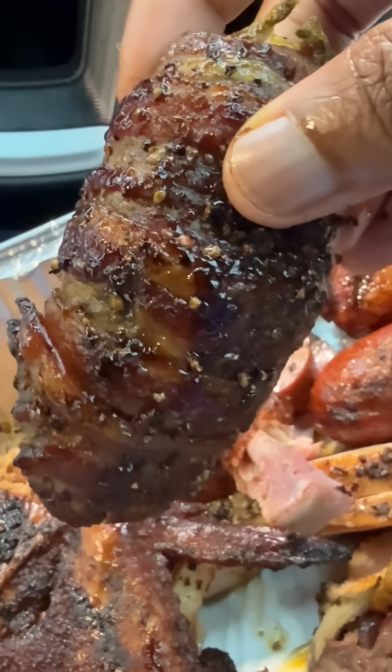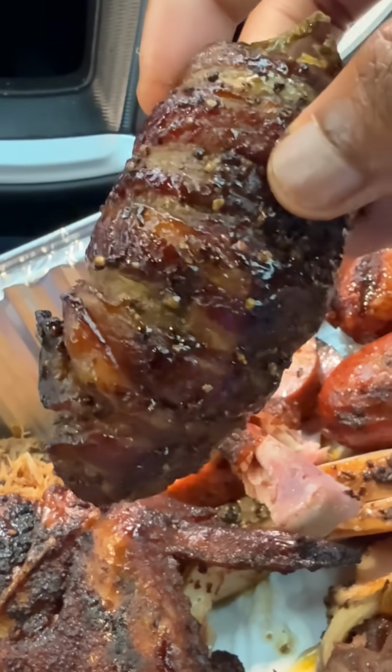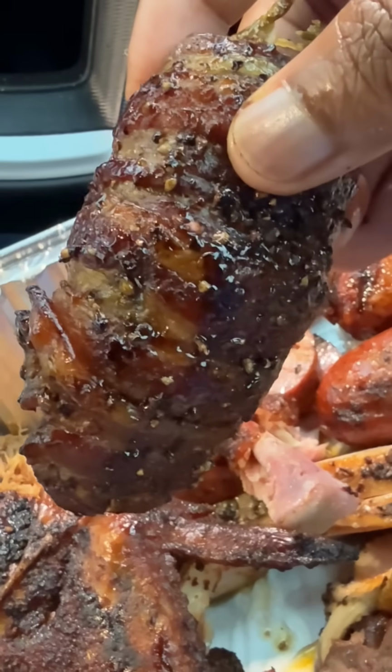So when you bite into this, I'm gonna be honest with you, you're not gonna taste the cream cheese nor the brisket. It's really all about the exterior, which is the bacon. It does give off a peppery, spicy taste, but I think most of you guys will like that.